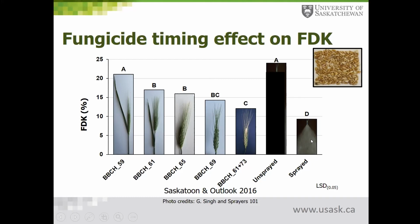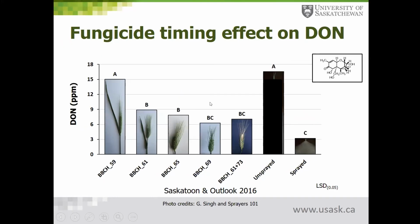So DON, how much DON in the sample? Very similar to FDK, 61 to 69. In fact, even the double application, all the same statistically. It looks like a slight trend of reduction as you go later. But with the dual application, we just didn't see the same results that the Japanese folks got, where they actually saw quite a significant reduction in yields by spraying twice.